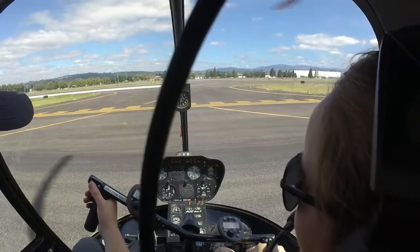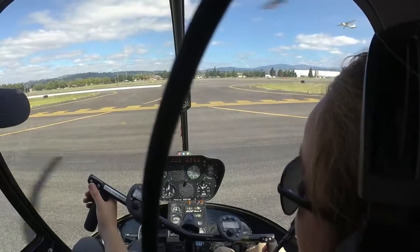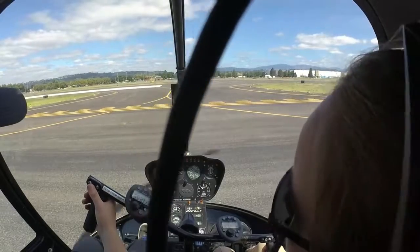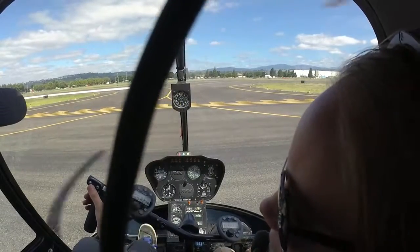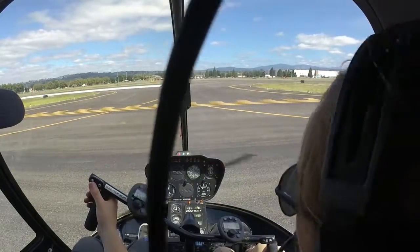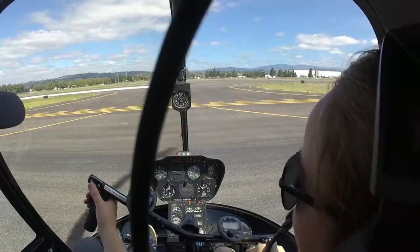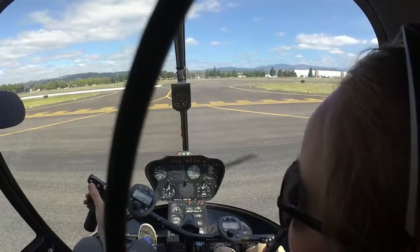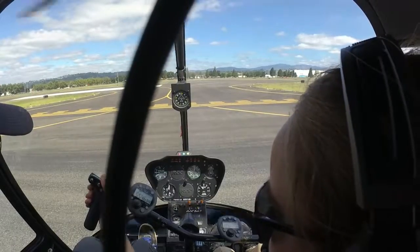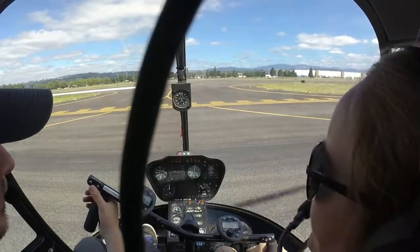Okay, we start out first with lowering the collective until you feel the descent. You can say feel and see the descent, but if you feel the descent, you're seeing it, right? Okay, yeah. So you initiate the descent by lowering the collective until you feel the descent. Gentle aft cyclic for level attitude and right pedal for trim. Okay, because we are lowering collective, right? Yes. So therefore, when we lower the collective, we need right pedal.